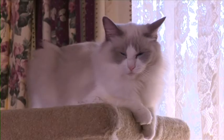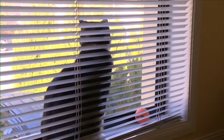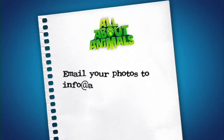Cats can sleep on average between 13 and 16 hours a day, so it's no wonder they end up in some funny positions. So if you have photos of your cats in funny sleeping positions, please share them with us at info@allaboutanimals.tv or post them onto our Facebook page.